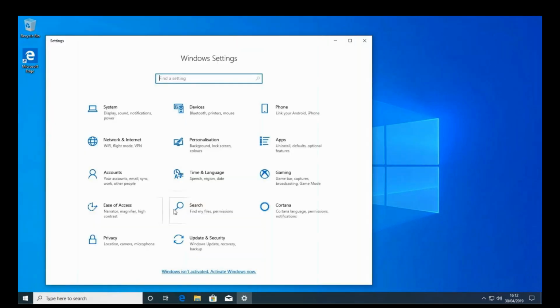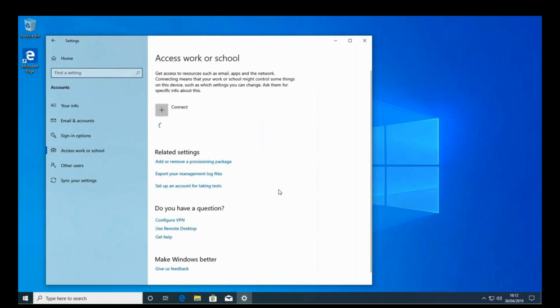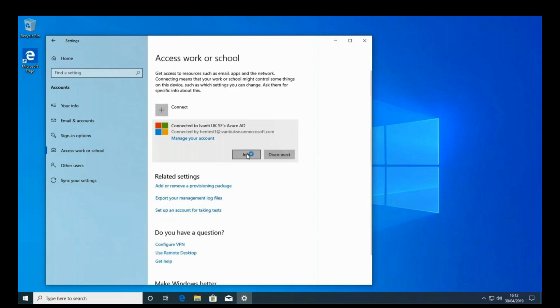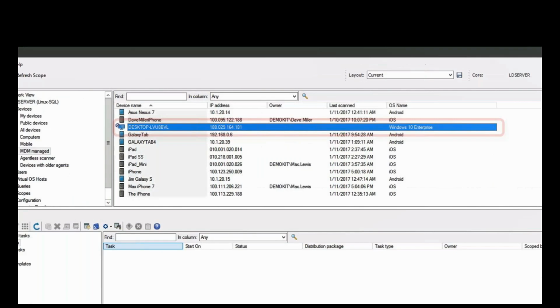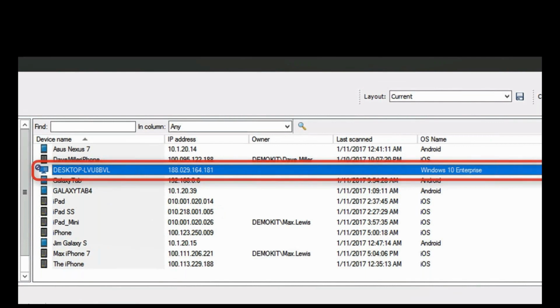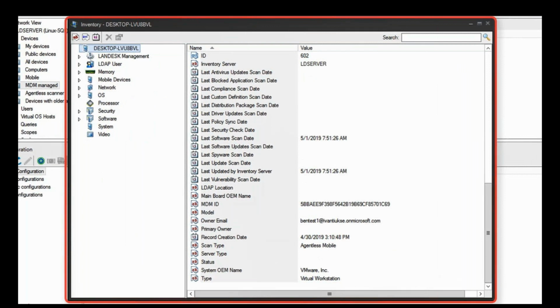Now, just to prove that it's actually all working, we can see that we are connected to Azure Active Directory there. And it's managed by Endpoint Manager. It says LDMS, that was the old name of our product, so some of the stuff still says that. But if we have a look in Endpoint Manager, we can see that desktop there is in our console, ready to be maintained. And at the bottom there, you can see it's signed in with the corporate email address as well.